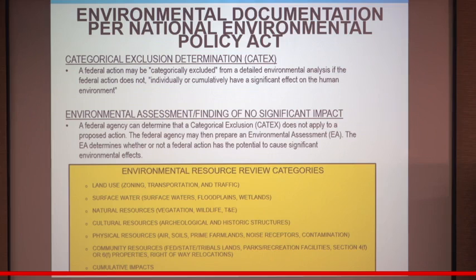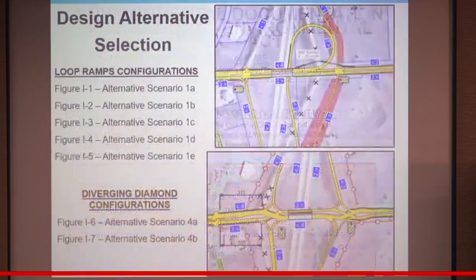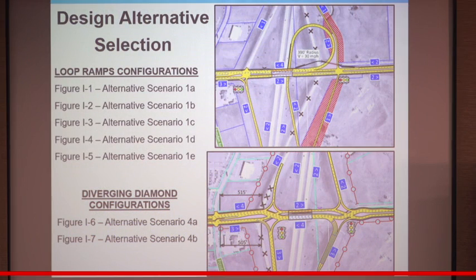Now, when we went through the I-229 major investment study, we had already done some environmental screening. So in this case, it was very applicable to start in more of a scan method to determine if we could really maintain the document under a categorical exclusion. And so just on the bottom portion of the screen, we've listed really the environmental resource categories that we studied under this process. And so the main categories: land use, surface water, natural resources, cultural resources, physical resources, community resources, and then we look at them in a cumulative manner. And so when we break all those down individually, there's about 26 different things that we're looking at outside of simply the participation by the public in our agency coordination.